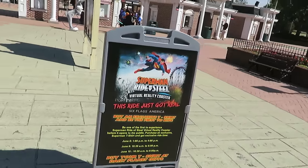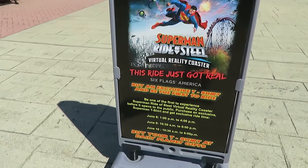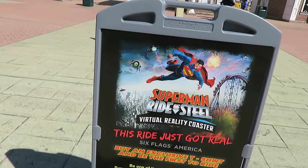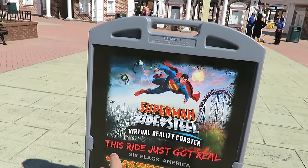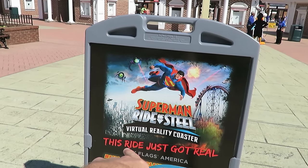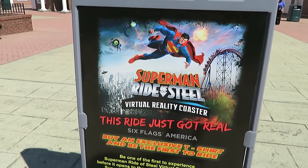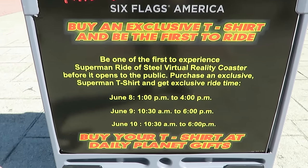So it looks like today, in order to participate in the virtual reality, you have to buy an exclusive t-shirt, and then you can be one of the first to ride. So I'm probably going to get one of those t-shirts, and the t-shirt looks pretty much like this. It has that on it, and then it says, "This ride just got real," or something. So yeah, check it out. For a list of offers, pick up any coupon guide.